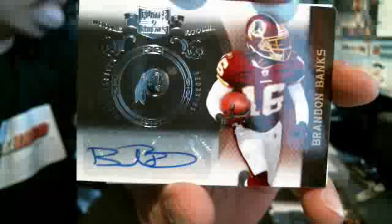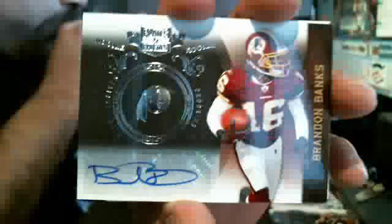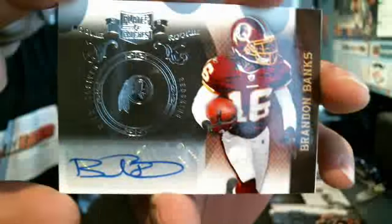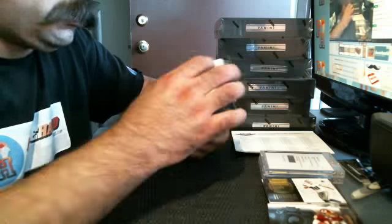Next card is Brendan Banks. That's a rookie auto. Brendan Banks for the Redskins. He's numbered 5 of 50 on the Brendan Banks. We got a redemption next. Let's put the redemption away.